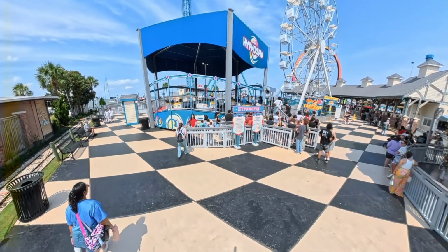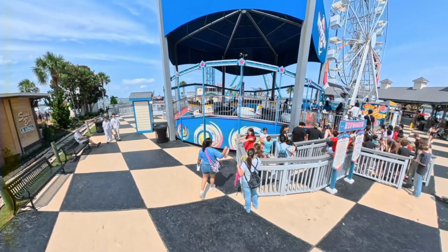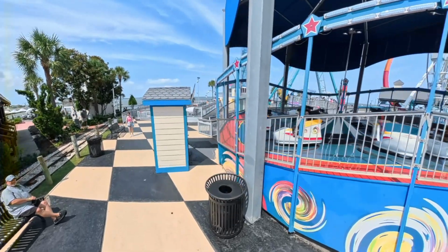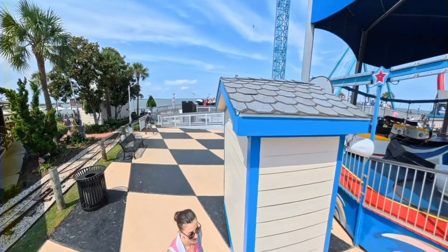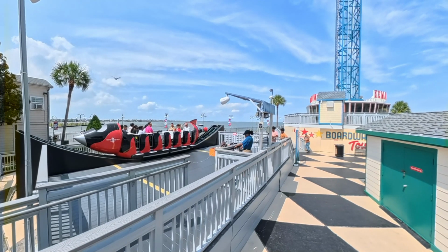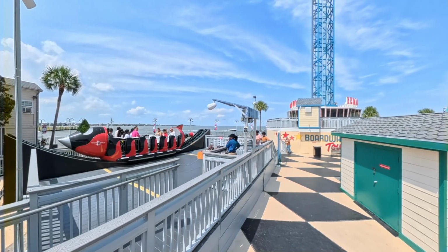And of course, my favorite part of Kemah is the amusement rides. They have quite a few smaller rides that are good for adults and kids. They've got a Space Needle that you can go up and get an overall view of the entire area, which is pretty nice. They've got a rocket ride.